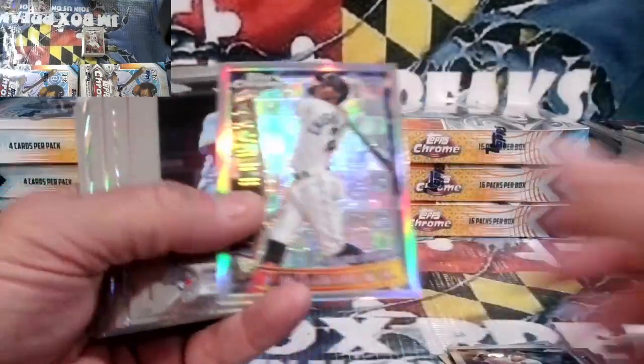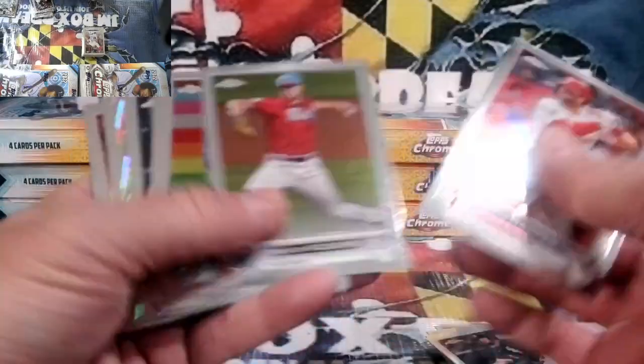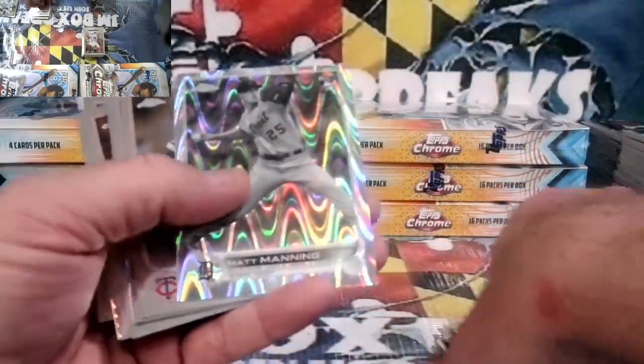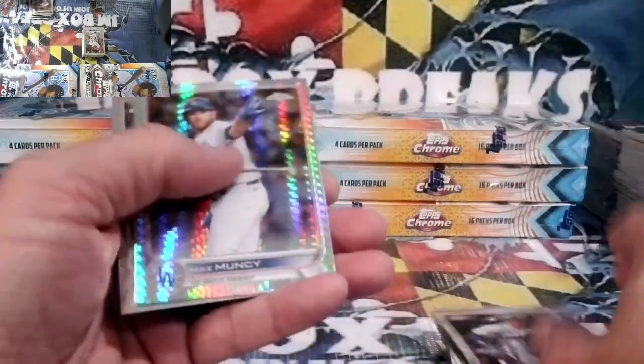Adam Frazier, Jazz Chisholm, Lance Lynn. We got Royce Lewis, Matt Manning, Nolan Arenado, Max Muncy.